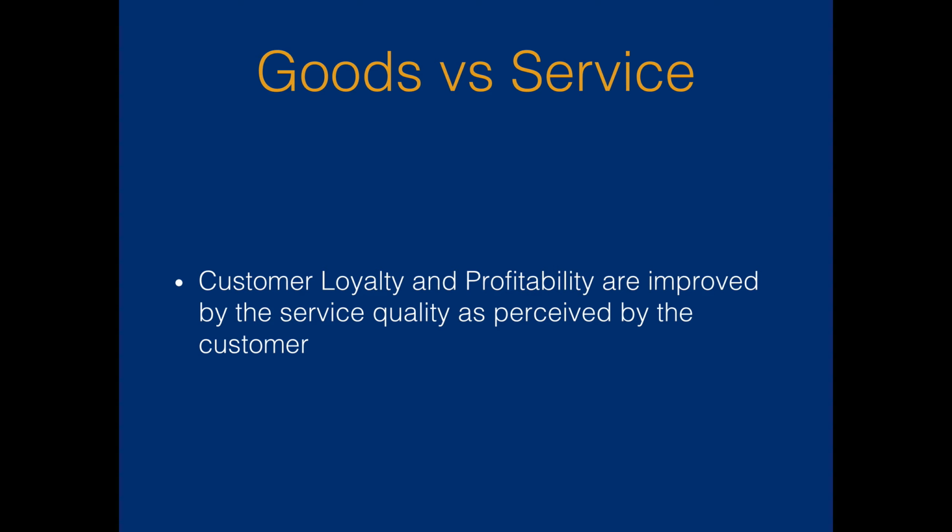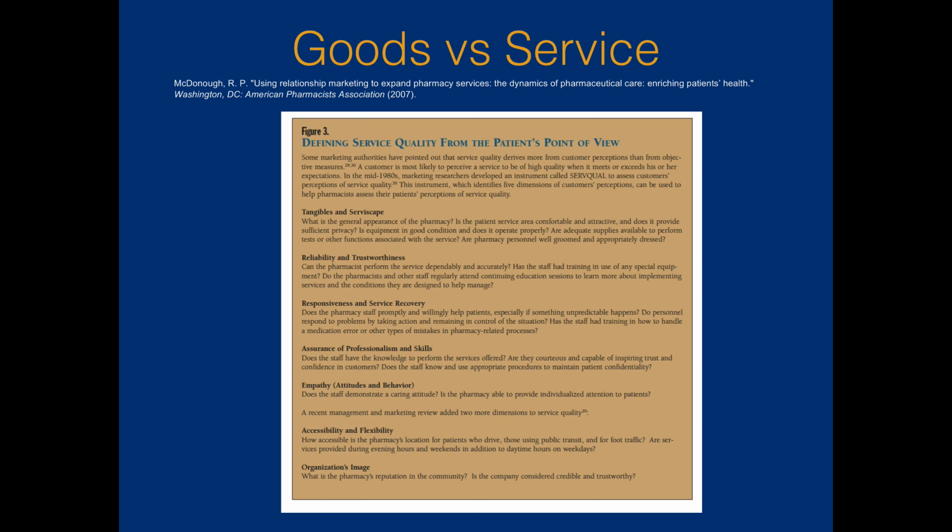When we're trying to manage a business that wants to offer service, we have to look at the difference between goods and services. Customer loyalty and profitability are improved by service quality as perceived by the customer. So what does your business do? How does your business solve problems and make that customer feel good? This is actually from an article from Randy McDowell, who actually is an independent community pharmacy owner in the state of Iowa. Randy actually was a former faculty at Iowa also.